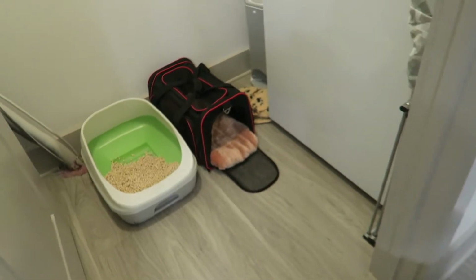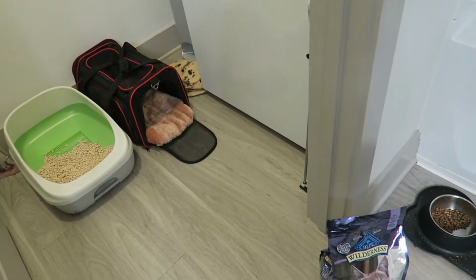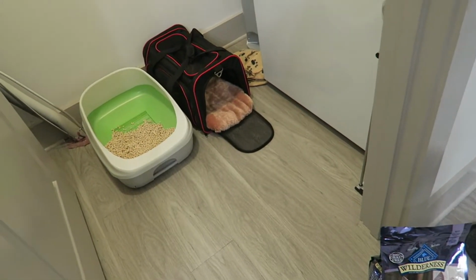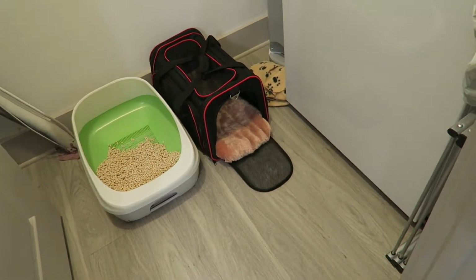Now that we took his chair out, we don't know where he's gonna get comfy sleeping. He might come back and start using this bag again. He used to love it, but now with the vet visits, he hates it. It just reminds him of vet visits.